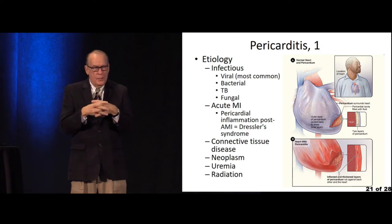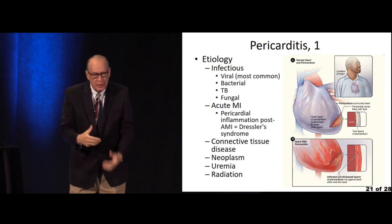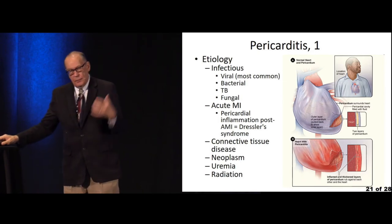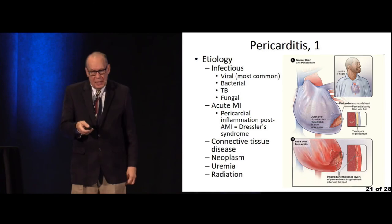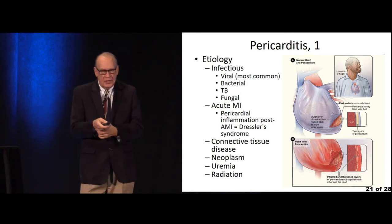The patients get pain that is basically between their shoulder blades. When they sit up and lean forward, they feel best. That's the best place for you to listen to the rub, having them sitting up, leaning forward, and hopefully you'll hear a rub then. And pain is worse when they're lying down. Pain is worse if they swallow, if they make certain movements, which is certainly not typical of any cardiogenic kind of pain that you would expect.